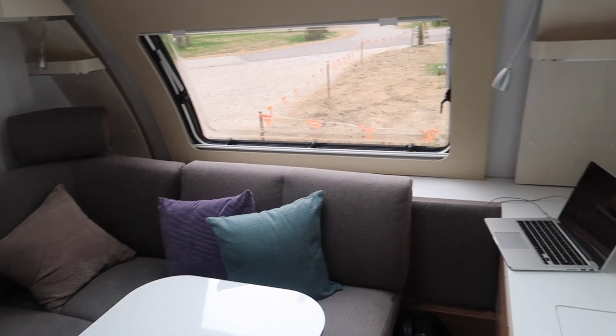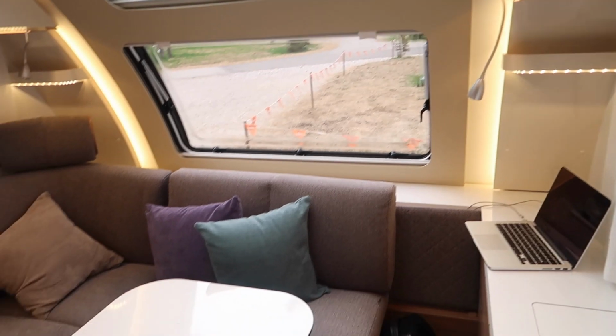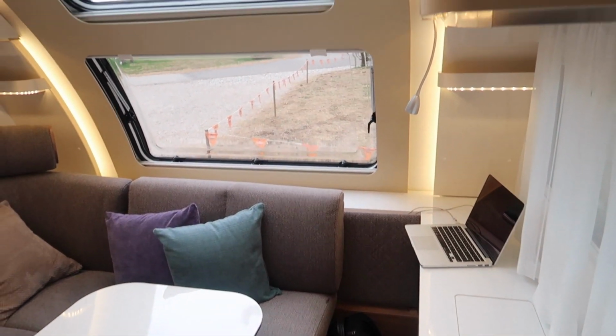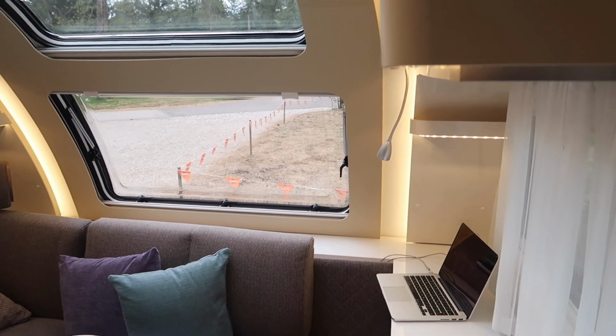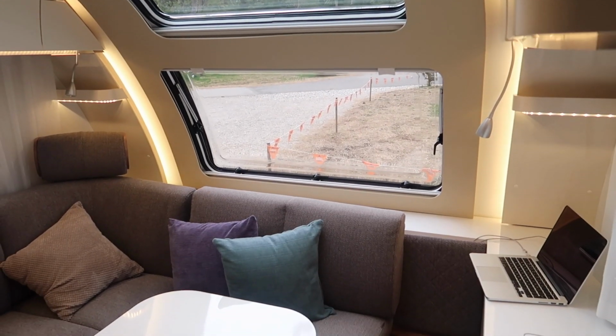In fact, why don't I turn the lights on? That's better. Right, oh, that's much better. So this is the new layout. You have the beautiful sky window, and being a non-UK model, it just has the single front window. In the UK we normally have 3 front windows.